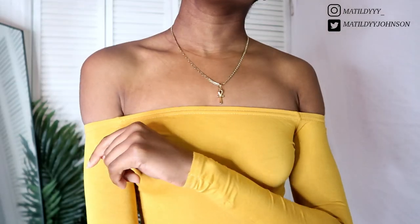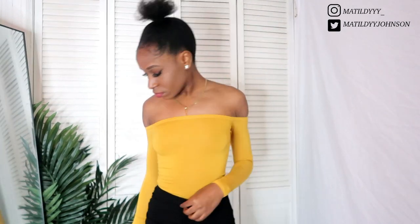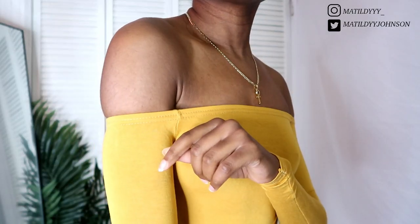Now for the tops, yellow is definitely in season right now. This is an off-the-shoulder bodysuit, perfect for a casual day while still looking like a snack.